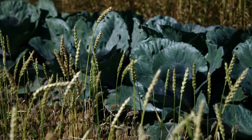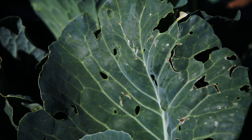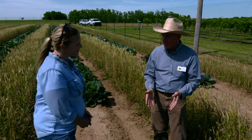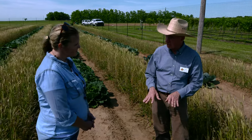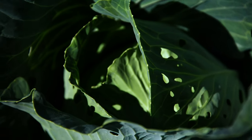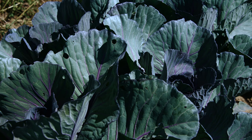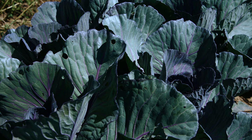Now, they look pretty healthy. We've got cabbage loopers, though, and you seem to be winning the battle so far. Well, that's because of Lynda. She takes care of the plots. But essentially, she sprayed these, I think, three times with spinosad. Which is nearly organic. And you could use Bacillus thuringiensis. Yeah, you could use BT. That's another one. And so she's kept a real close eye on them.